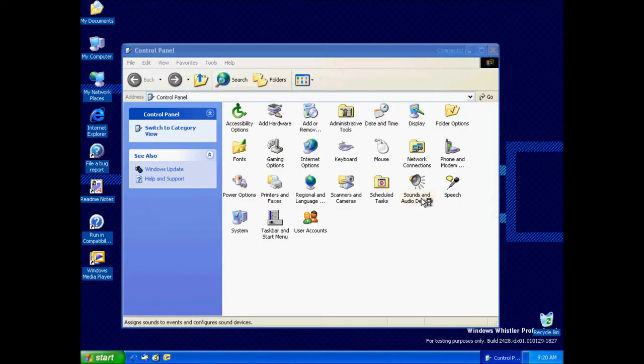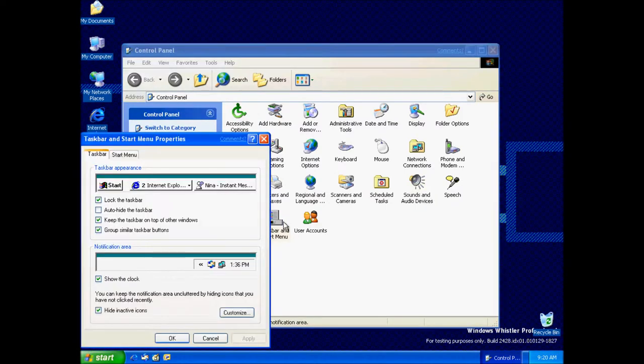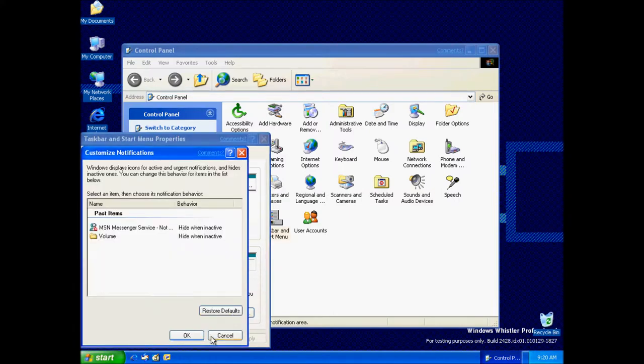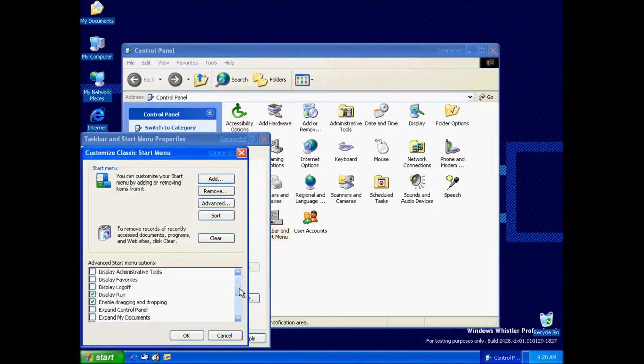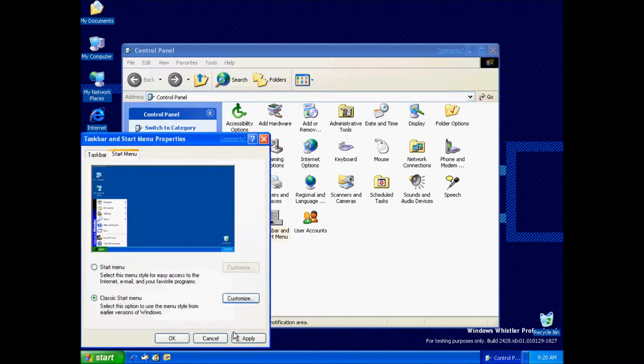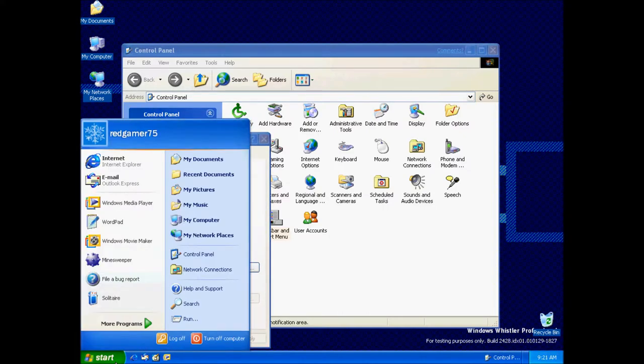Okay, wait, since the sound didn't play, does it have the XP startup sound yet? No, it does not. Looks like we're gonna stick with Windows 2000 sounds at this point. This actually looks like the XP start menu now. That's where it looks like XP, except they didn't change these icons yet.